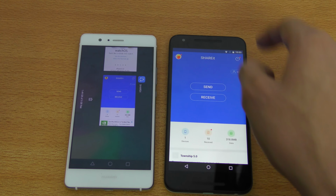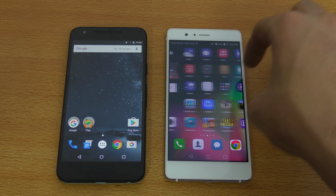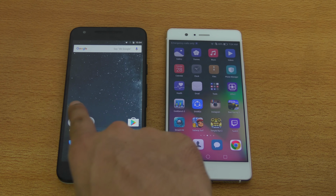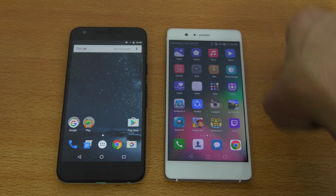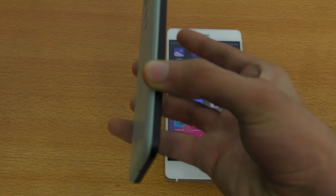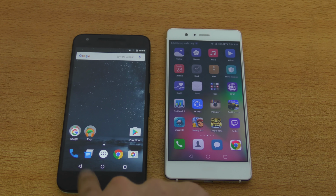So yeah, that was a full speed test comparison between these two awesome devices. P9 Lite is actually a faster phone. Obviously, with the finished Android N, we might see some faster improvements. But currently it is the developer preview 4, which is a near final build. So yeah, hopefully performance will be improved.